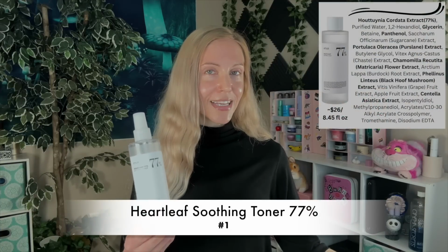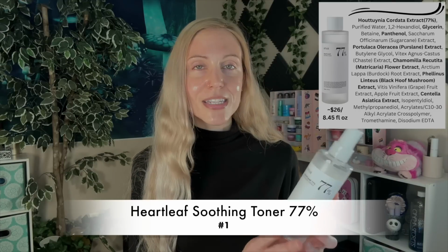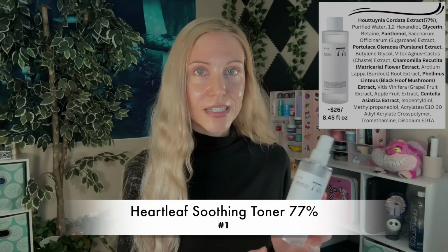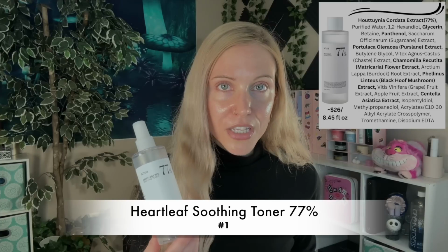And now, for the reveal of my favorite product from Anua. Place your bets now. You are probably right. It is still the viral Heartleaf 77% Soothing Toner. I doubted myself on the name of it for a moment there. I love this toner, but I want to explain it to you to the best of my abilities.